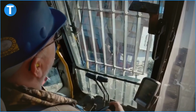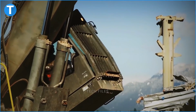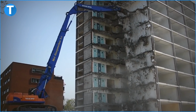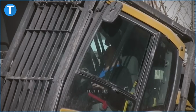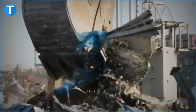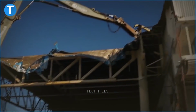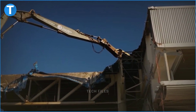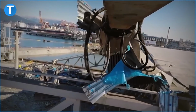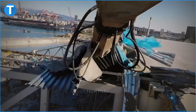The easily accessible operator's cabin features complete visibility and hydraulic dampening mounts to decrease the vibration and shock generated. The cab is equipped with an air conditioning and heating system and an adjustable ergonomic operator seat. The Volvo EC460 Demolition Digger has a maximum tractive effort of 320.7 kN and a maximum road speed of either 2.8 or 4.3 km per hour.